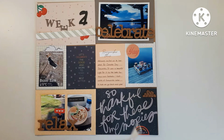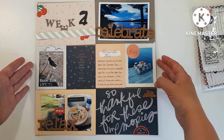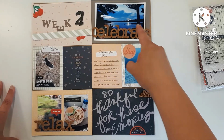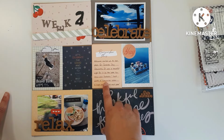So I decided to pull this together, and it worked out quite well because our Canada Day celebrations, which are July 1st, happened by the lake. So the colors just all went. So that is what I'm working with. I already did my journaling.